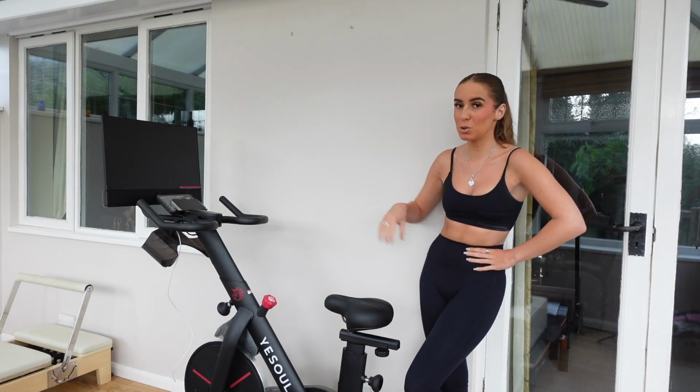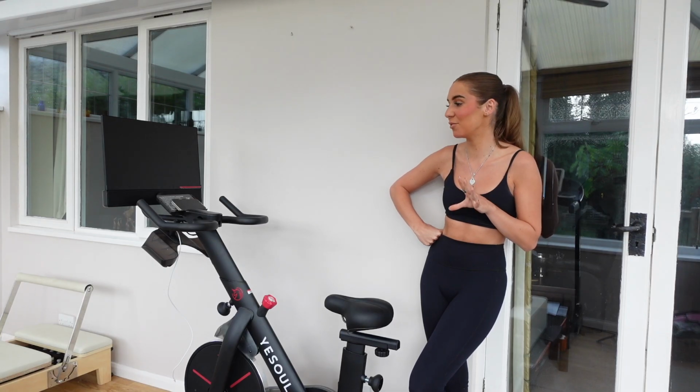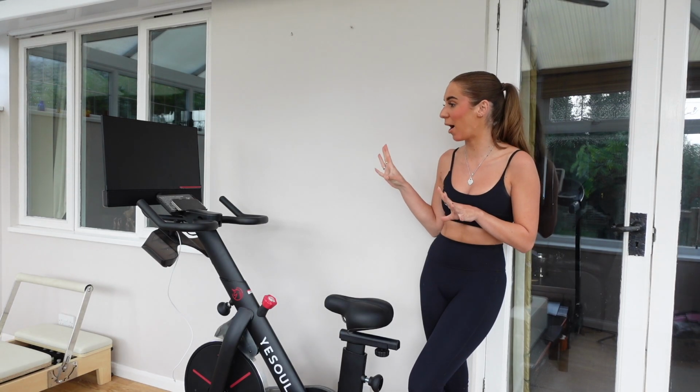So I'm just gonna talk to you a little bit about the bike before I do my Monday morning little spin workout, which I'm actually very excited for because I've wanted a bike like this for a while with the screen on and everything, and this is literally perfect.